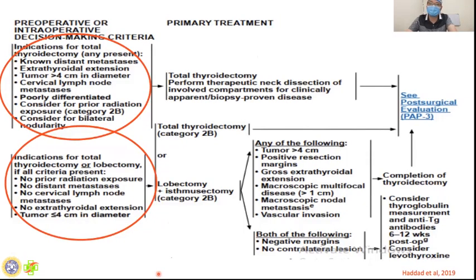To fight controversies regarding the primary tumor management, NCCN in 2019 gave recommendation for primary tumor management based on the recurrence rate and the survival. For bilateral tumor or the tumor larger than 4 centimeter, the poorly differentiated type with history of irradiation or with metastasis, both regional and distant metastasis, we should choose the total thyroidectomy.